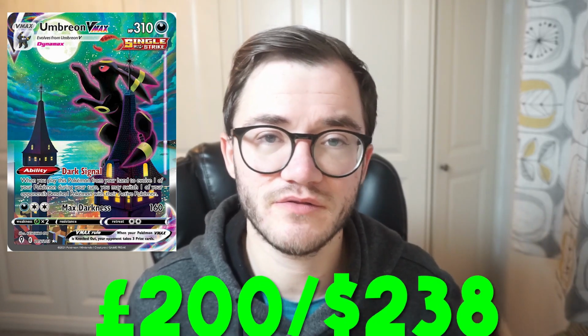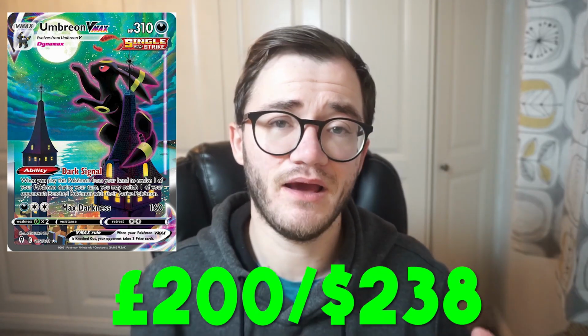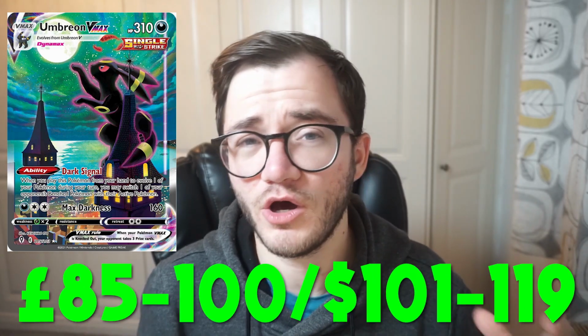And the one other card in the set that is worth a lot in Evolving Skies, now don't forget Evolving Skies has loads, we can only take a look at a couple of them, is the Umbreon Alt Art VMAX. Now again, incredible card, the artwork is amazing. I in fact do own one myself. I did manage to get one actually in a box break. Now this card is still worth a decent amount of money. Upon release, it was worth around £200. Now it's dropped to between £85 and £100.